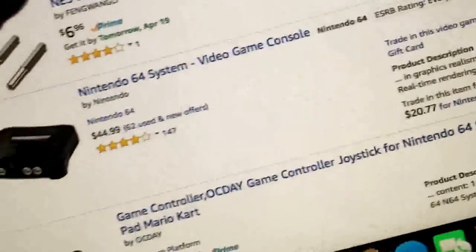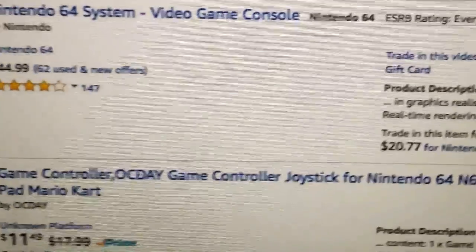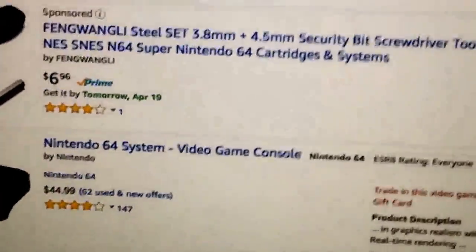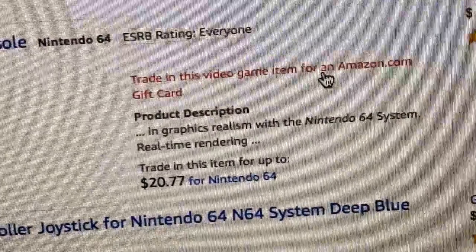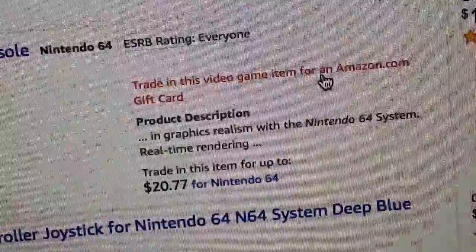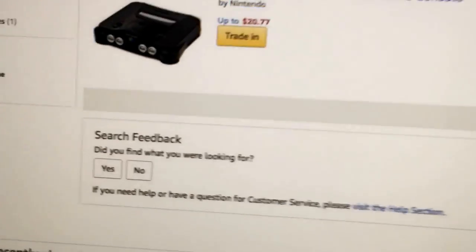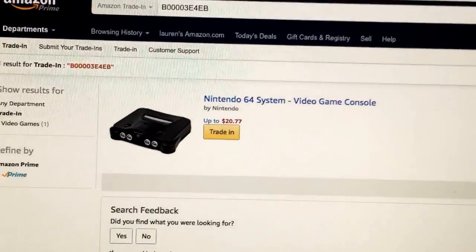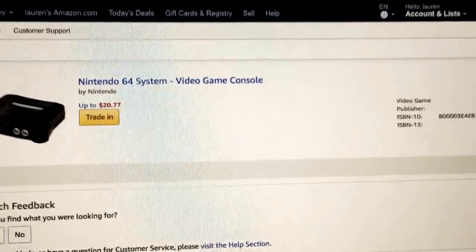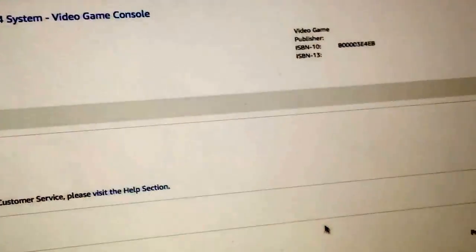When you see a listing of products and whatever, then go to what you have. And you go into trade in this video game for a gift card. Click on that. It'll tell you the value or whatever. And you can basically do this for anything. It'll show up with the item you want to trade in.